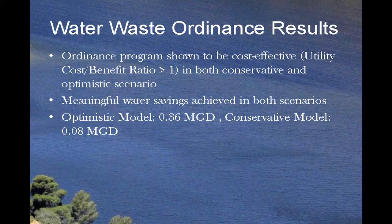So for our results, we found that the ordinance program can be considered cost-effective in all of our scenarios, in both the conservative and optimistic, as well as this semester's work and last semester's work. We also saw meaningful water savings achieved in both scenarios, which amounted to about 360,000 gallons per day in the optimistic and 80,000 in the conservative. These are definitely meaningful because our standard is the projected long-term supply requirement of 7.5 million gallons per day.